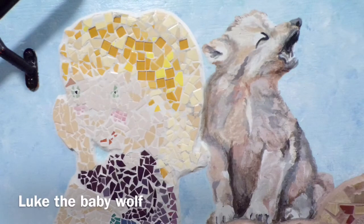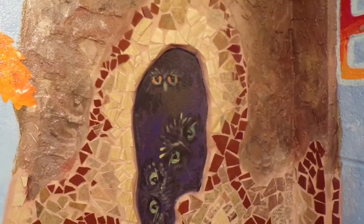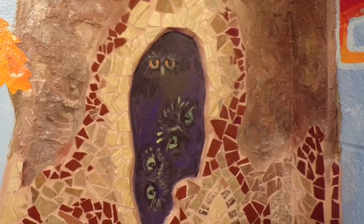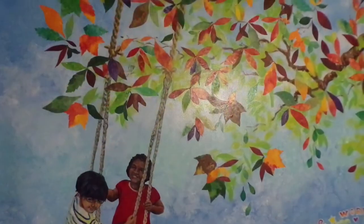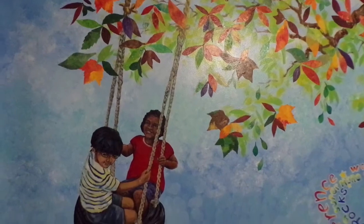The baby wolf. It's a really nice name for him. I like the owls in the hole of the tree, and I like the kids swinging on the branches.